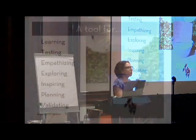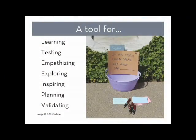So prototyping is a tool for learning and testing, but it's also a tool for empathy. And this is something I talked a lot about in the paper I wrote last year about the design thinking process. It's about building empathy not only for your user, but it could be for your colleagues, for your staff, for your leadership in your institution, to build empathy and understanding for the users for whom you're making products and experiences. It's also a tool for exploring and inspiring your colleagues, your staff, your leadership.